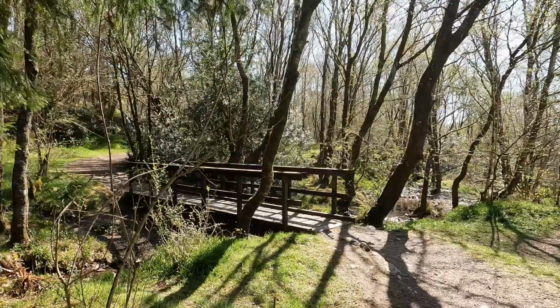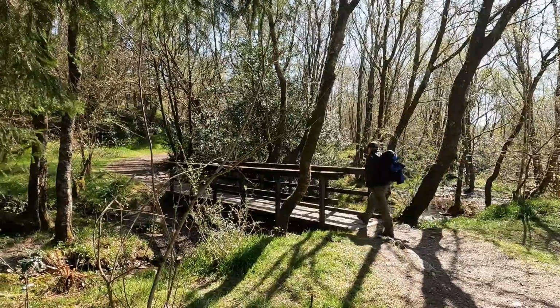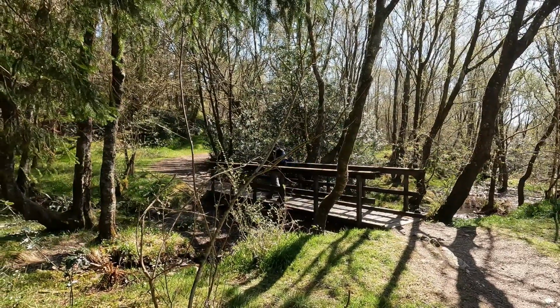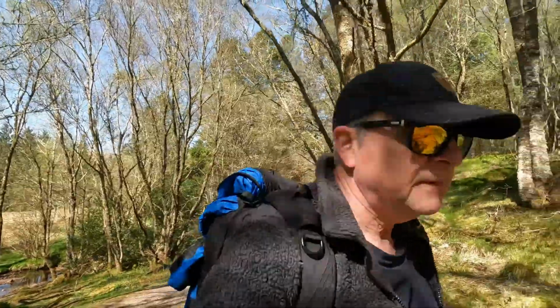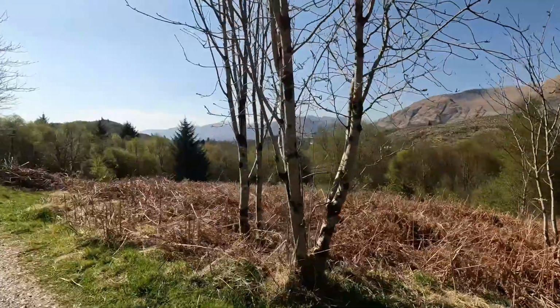I didn't quite get the waterfall I wanted at Morvich. Maybe there'll be something here. I do like a walk that starts with a footbridge.